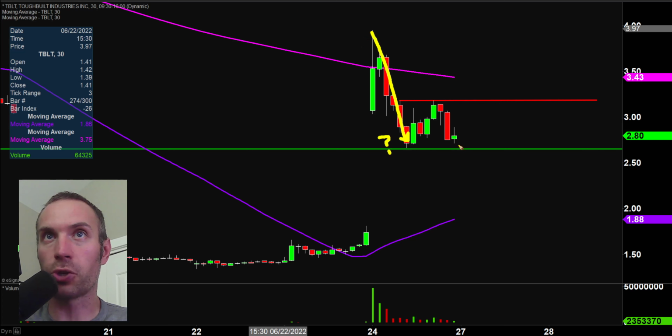Now, does that mean that it'll for sure bounce again? Of course not. No guarantees. But is it valid? Is it plausible to think that it could bounce again from that area? Yeah, absolutely. So definitely keep an eye on that from the support side of things. And if you like to play more so pullbacks.